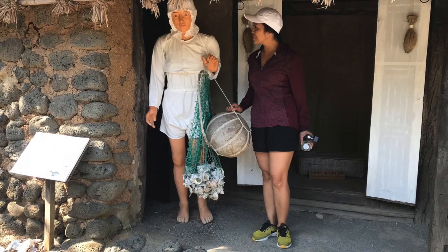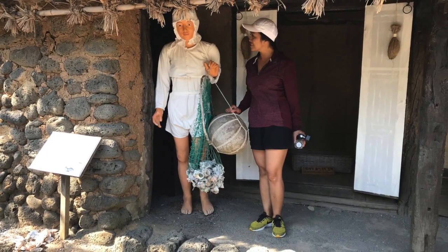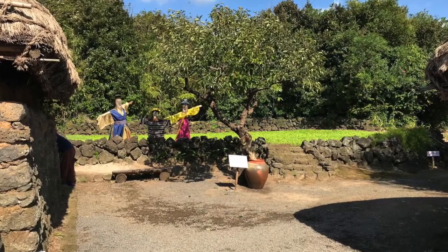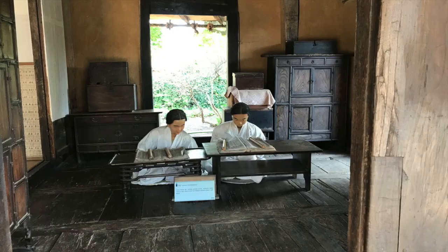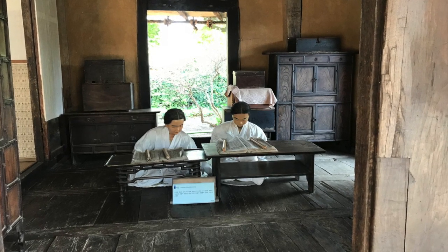This image represents the diving women. Women in Jeju Island are very tough. This picture shows how they studied in those times.